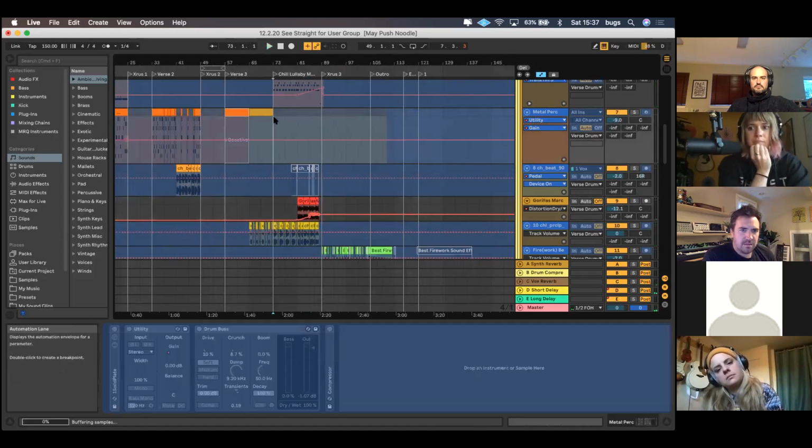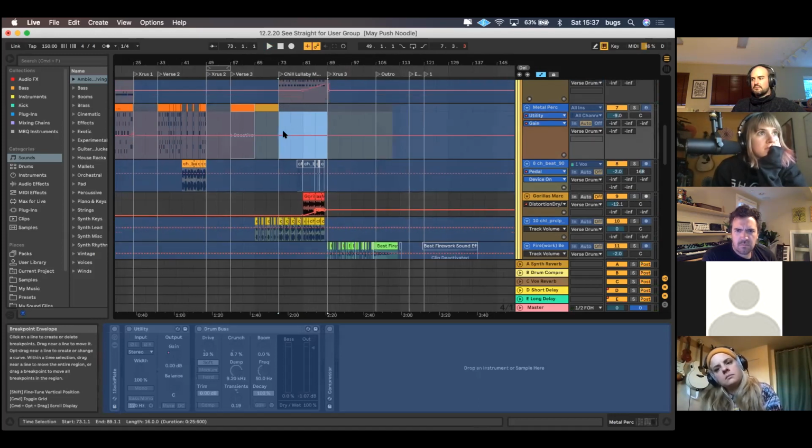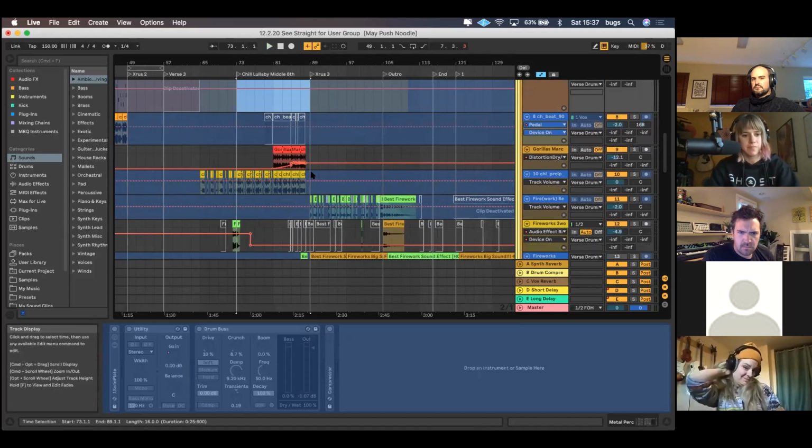Especially in this whole part here, I'm going to keep coming back to a lot of automation because this is where I think it's called chill melody, and it turns into my third chorus, right? So there's a lot of building and a lot of shifting going on here. All right, one of my favorite parts of this, I wonder if anybody heard this.